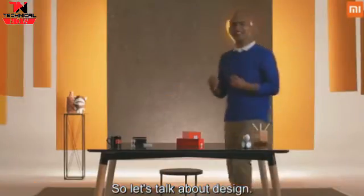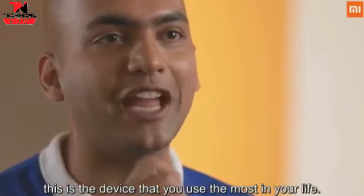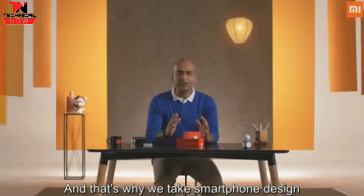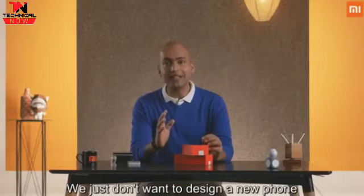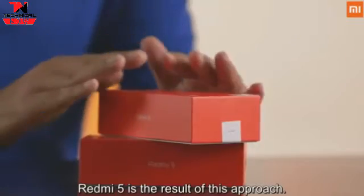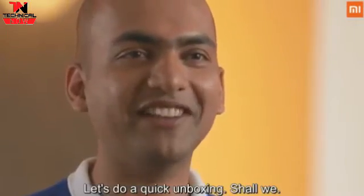So let's talk about design. When you think of a smartphone, this is the device that you use the most in your life. It represents your personality. And that's why we take smartphone designs very seriously. We just don't want to design a new phone. We want to design a very beautiful phone. And Redmi 5 is the result of this approach. Let's do a quick unboxing, shall we?